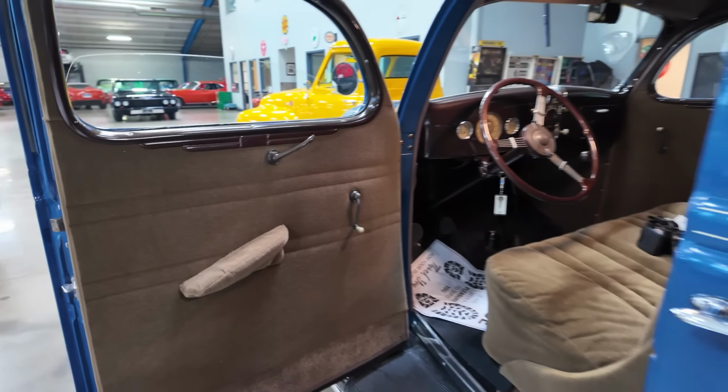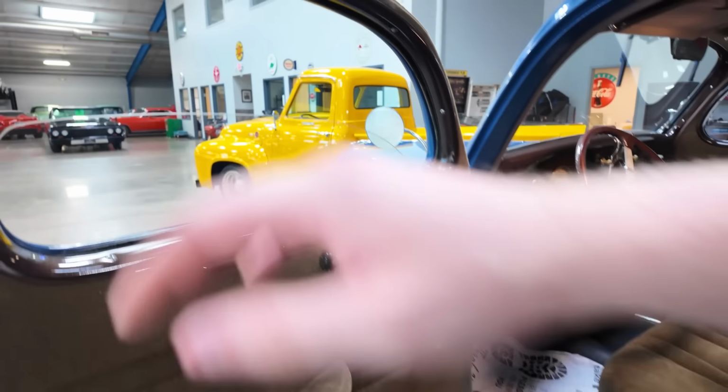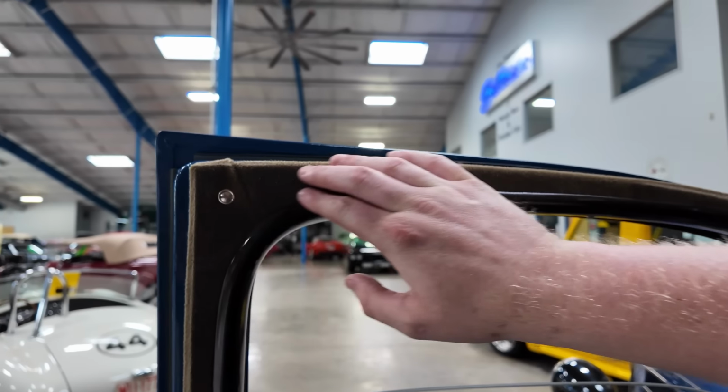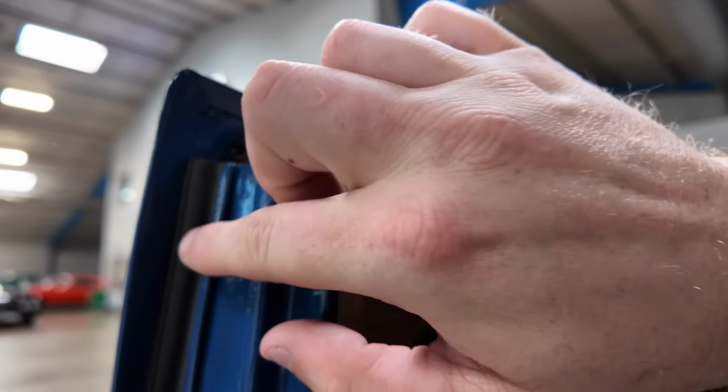So the door will open 90 degrees to allow plenty of access to get into the cabin. It's got mohair on the door panels. Also, look at how framed out this door is. It has rubber.